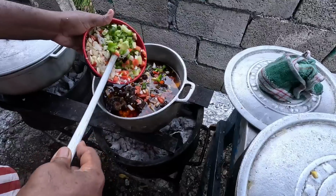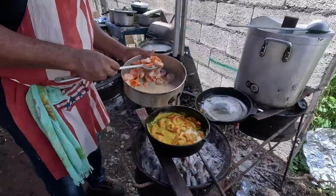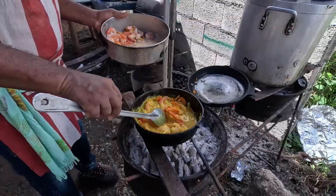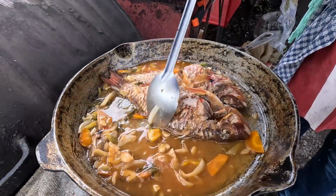I am eating oxtail with beans, crazy jerk, haggard, and coconut curry shrimp. In Jamaica, this is called a cookout. Yeah man, let's get right into the food.